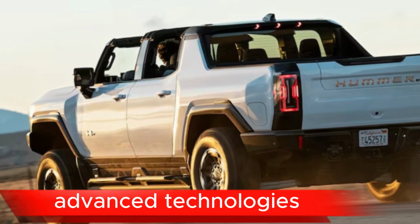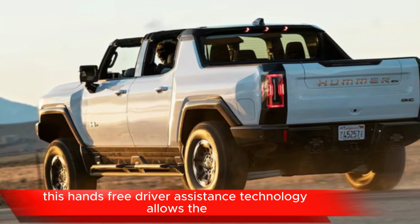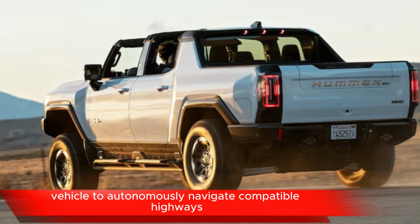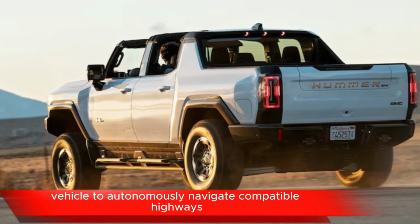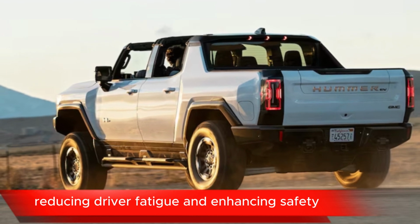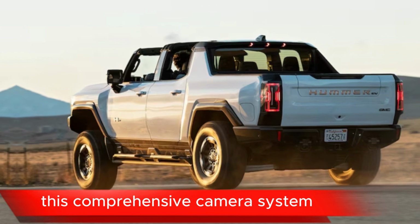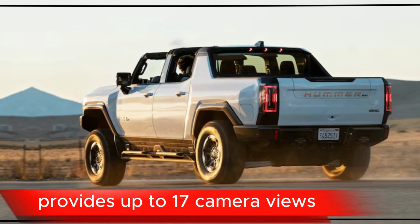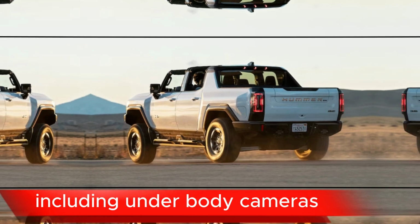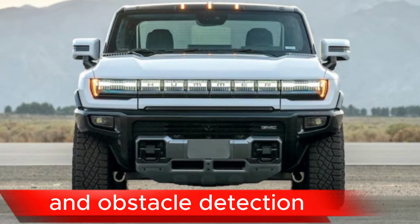Advanced technologies. Super Cruise. This hands-free driver assistance technology allows the vehicle to autonomously navigate compatible highways, reducing driver fatigue and enhancing safety. Ultra-vision surround vision. This comprehensive camera system provides up to 17 camera views, including underbody cameras, for unparalleled situational awareness and obstacle detection.